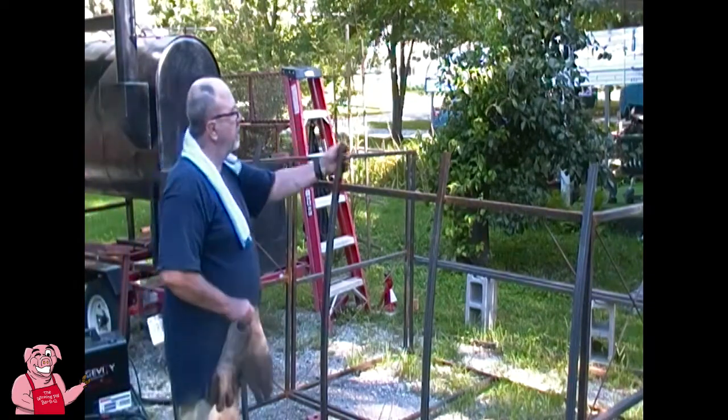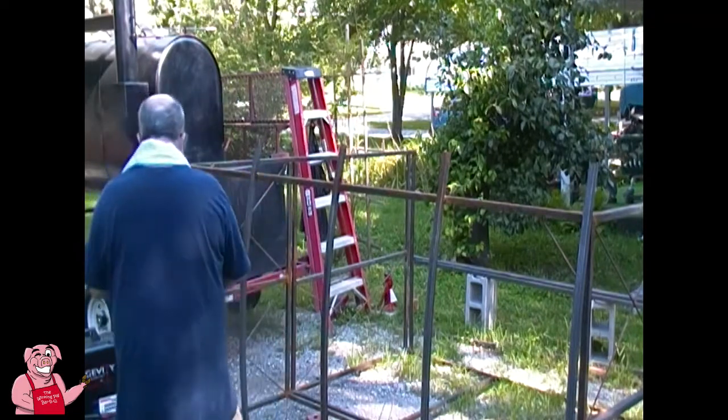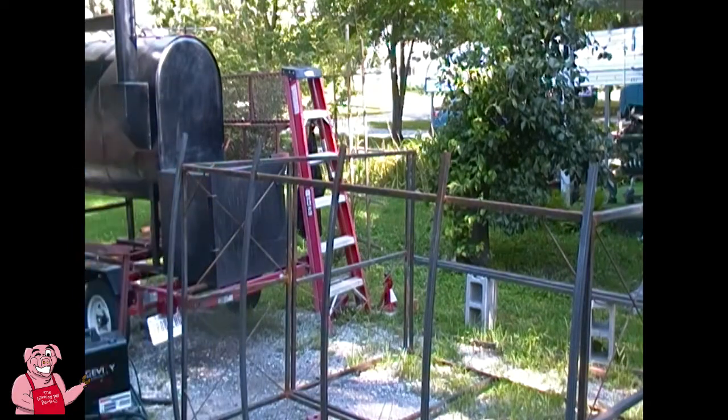I need to get these ends cleaned up while I'm right here. Sitting here looking at them, and bothering me, or they've been sitting down on the ground. My OCD, I guess.